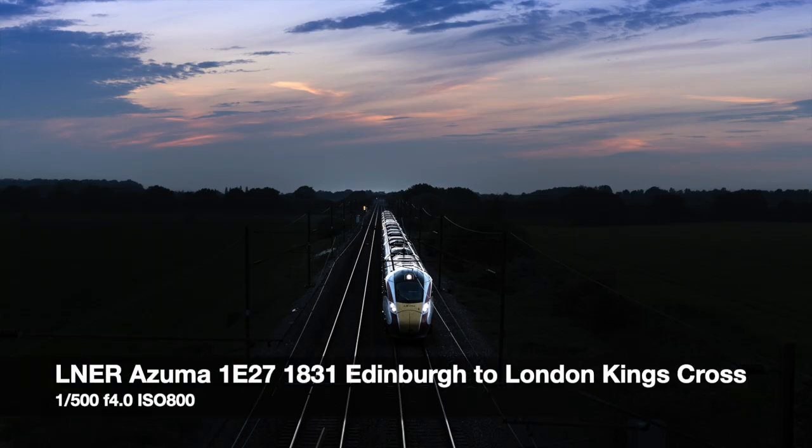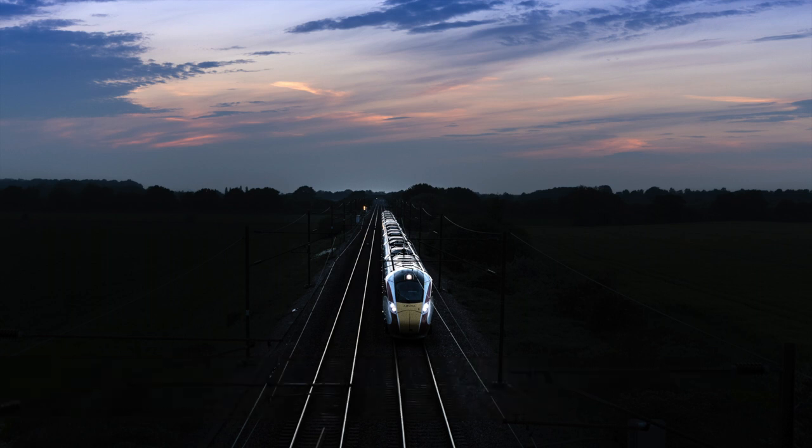So that's it, the sun has well and truly set. There's a northbound Azuma coming up, I have no idea where it's going, but it's coming up from Doncaster. And I'm just going to do a practice shot over this bridge. I might or might not include the sky, I don't know.